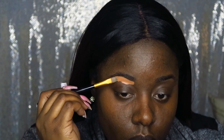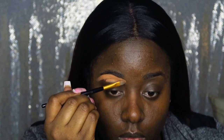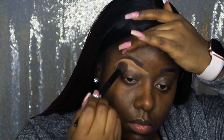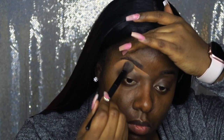Alright you guys, so I'm going to start off by highlighting under my brows, and I'm using my concealer in the shade Toffee. Now I'm using my e.l.f. concealer brush, and I really love using this concealer brush because I can get really up close and personal to get in there and blend out that highlight. So now taking my dark brown eye pencil, I am just filling in my brows. Not doing anything special, I'm just really letting the concealer do all of the work for me.